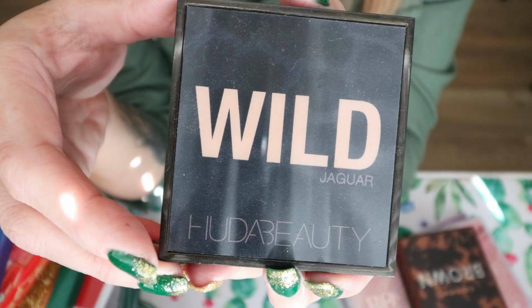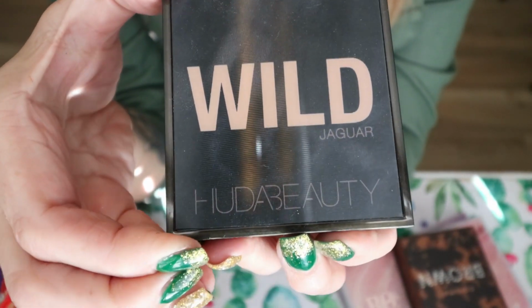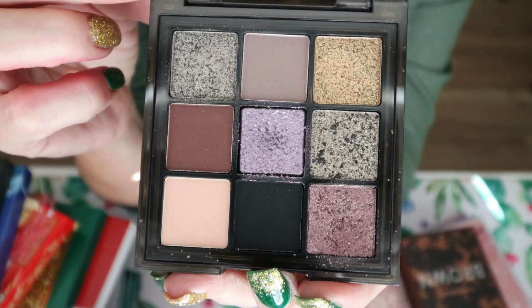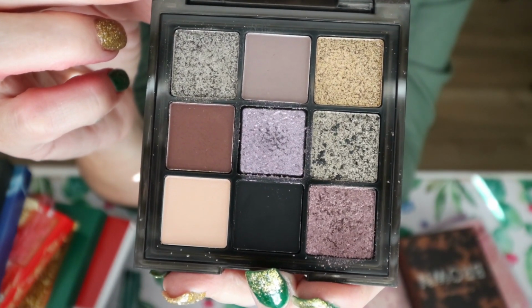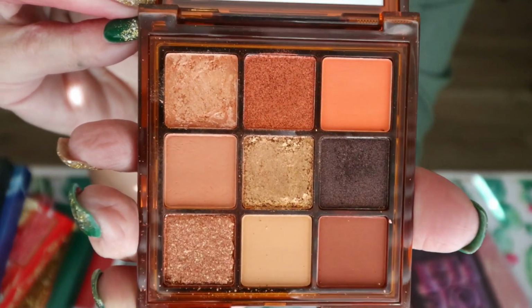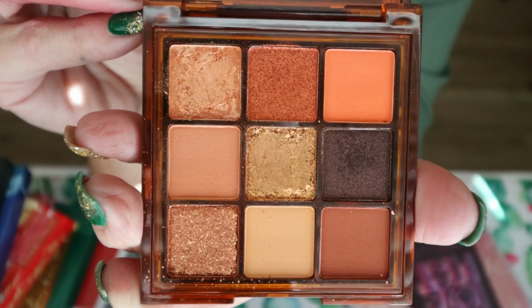Moving on to Huda Beauty, I don't have a lot left. I don't think she has the best formula, so I only kept the palettes I really enjoy. I love the Jaguar palette from her Wild collection that she released this last year. This is actually a really pretty palette. It applies beautifully to the eyes and is definitely a unique color story for Huda Beauty. I also kept their brown palette. She put this out, I think, last year. The formula of this one is pretty decent, and I wanted to have a small, compact, neutral palette.